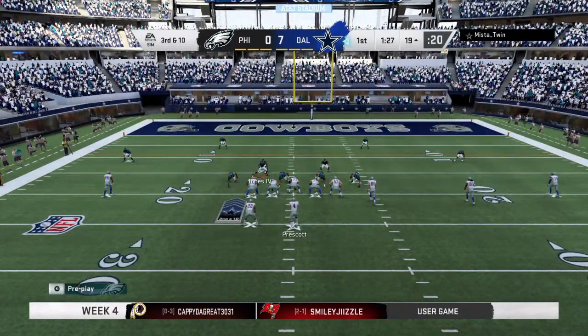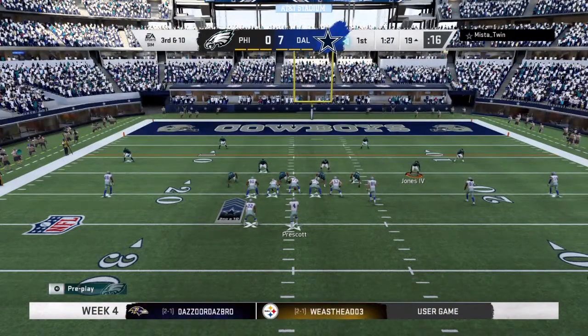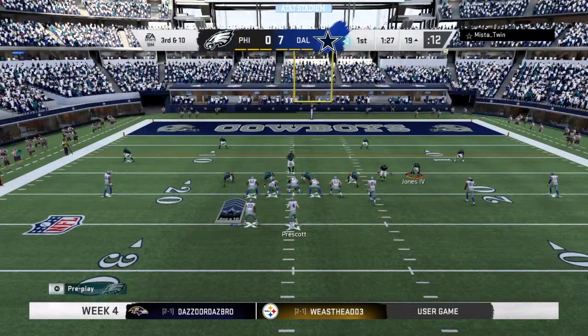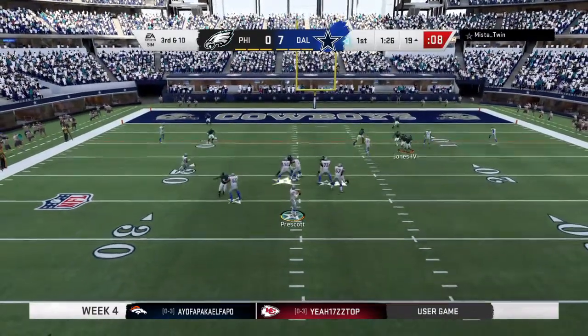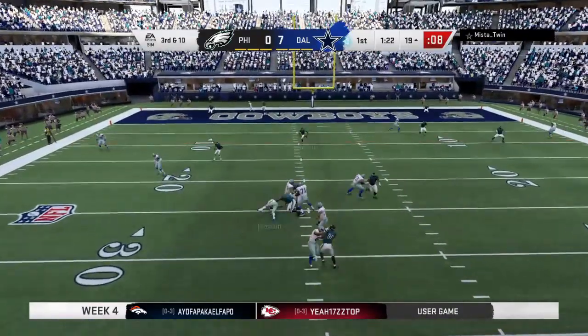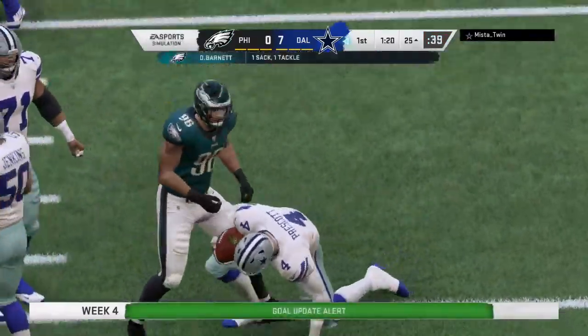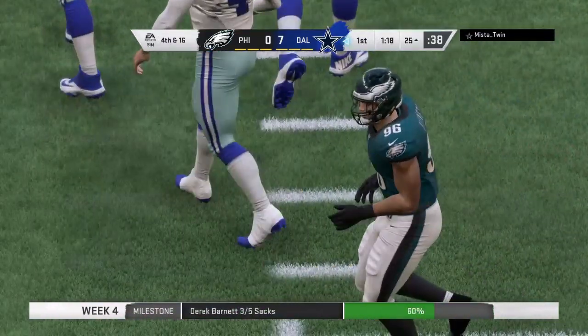This is 3rd and 10. 57. Mike, check. 59. 59. You got nothing today. From the shotgun, it's Prescott. And he's wrapped up. Taken down. Back at the 25. Derek Barnett able to maneuver in for the sack.